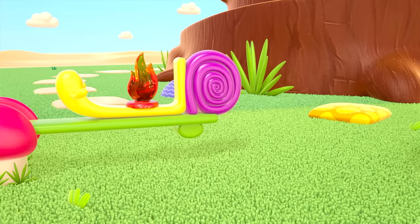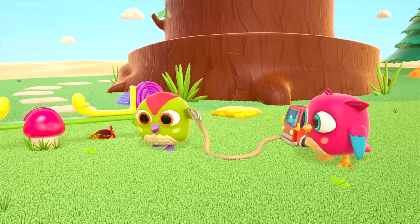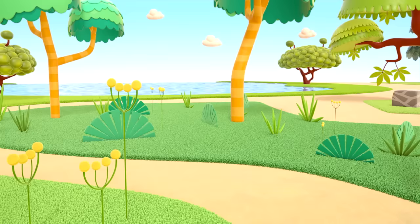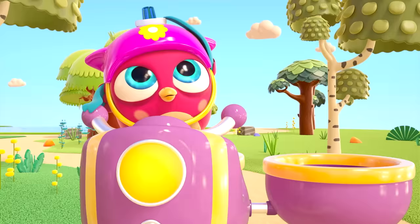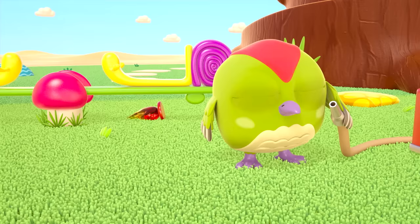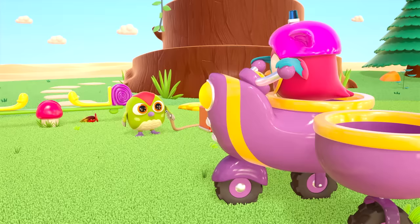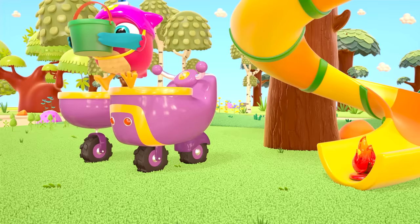Firefighter Peck Peck takes the hose and puts out the fire. You've put it out! Great work! But where has Hop Hop gone? Hop Hop has decided to become a firefighter, too. He's going to put out the fire on the slide. He's put it out!